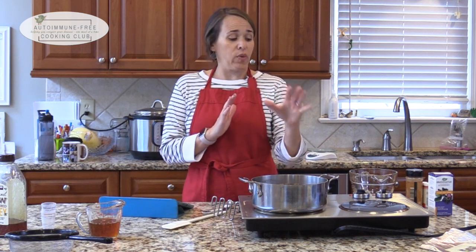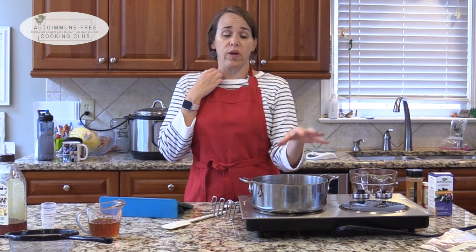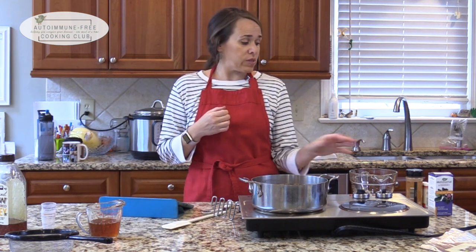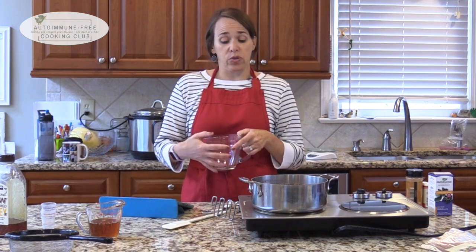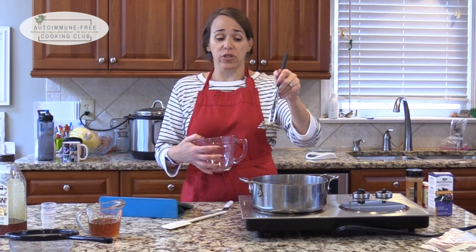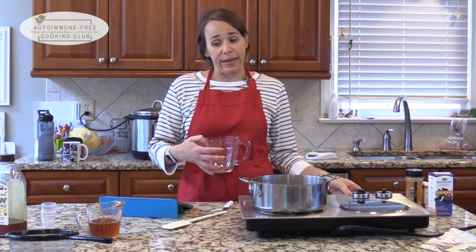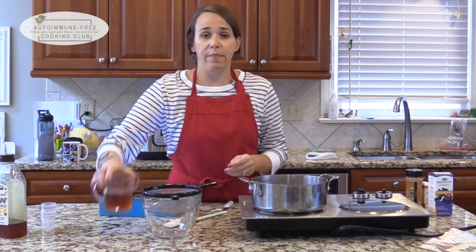So this is our process. We're going to bring this up to a boil. I have this burner up on high, and as soon as it comes to a boil, I'll reduce the heat so it comes down to a simmer. I'm just going to let it reduce, and I want it to reduce to 2 cups. Then I'm going to press it with my potato masher, just kind of press all the goodness out of those berries. And I'll strain it. Find my strainer. Then I'll add my honey.